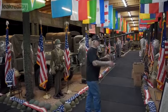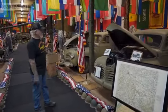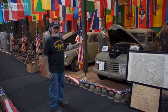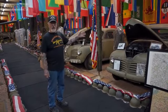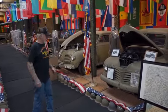Okay, over here we have staff cars, 1941, 1942. In World War I, World War II, the U.S. government didn't have enough vehicles to get the officers around the base, so they went to Ford, Chevy, and Dodge, bought regular 4-door vehicles, painted them green, or put numbers on it, or put a star on the door, and it became an Army vehicle. It's called a staff car.